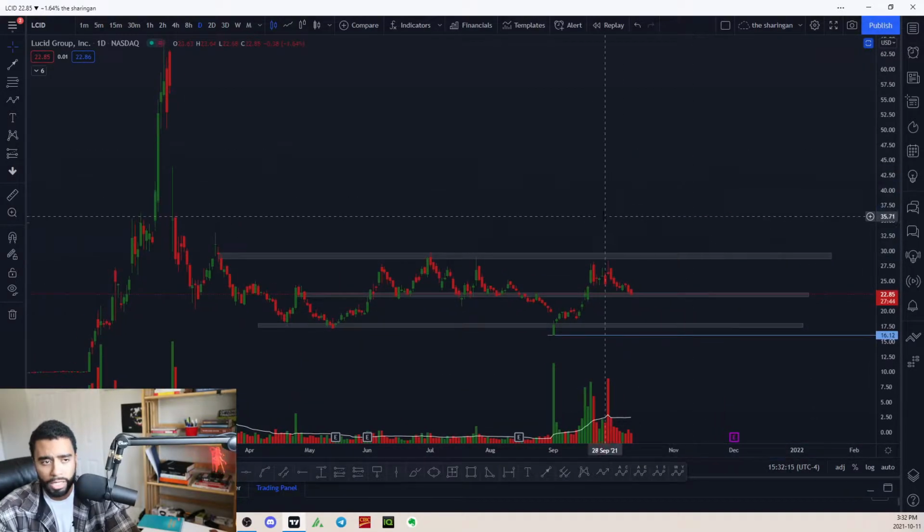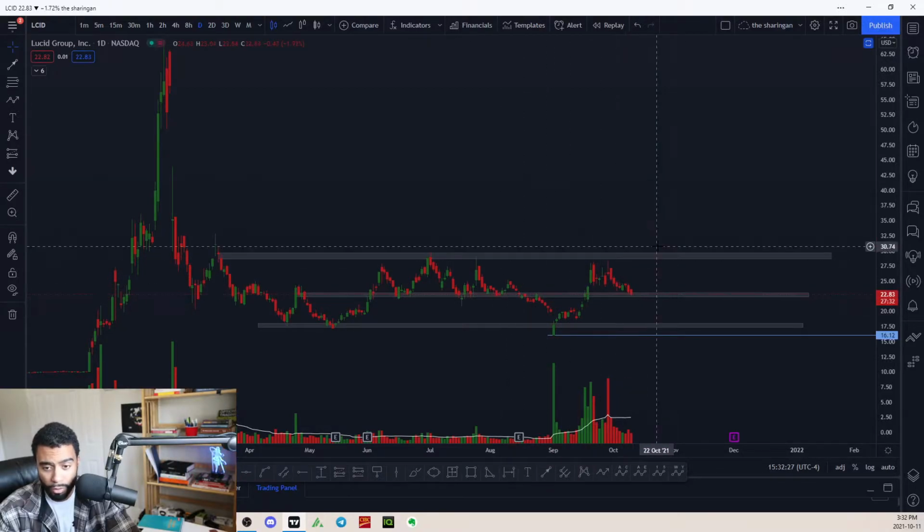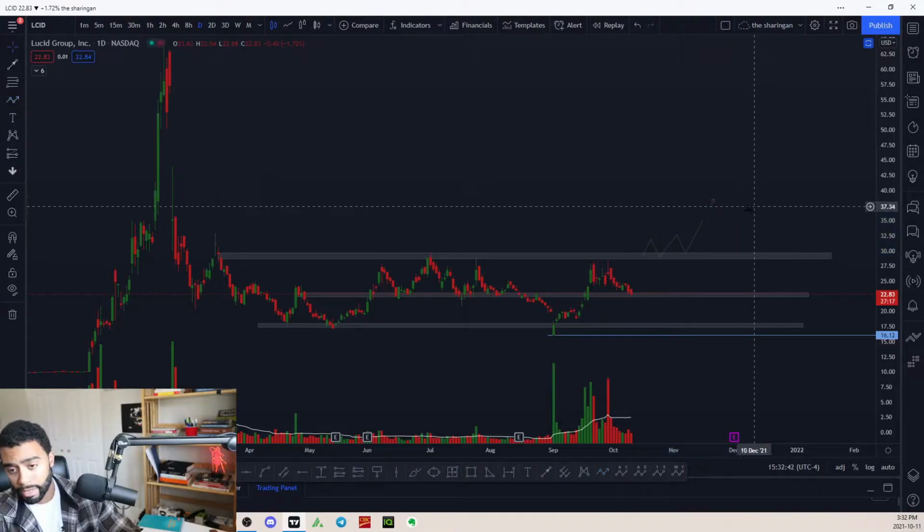Here we have Lcid. This 29.28 range is getting stuffed hard. So if we could break this resistance, we break it, we make it support. That's all I'm focused on. You could think of it same thing, right? It's a supply, we flip over, we make it demand. That's all I want to see here on Lcid. If we get up over here, then the trade really begins, in my opinion.